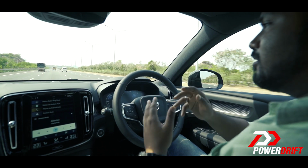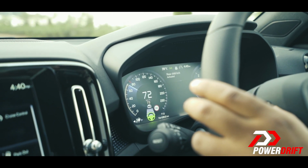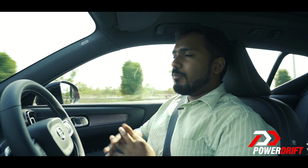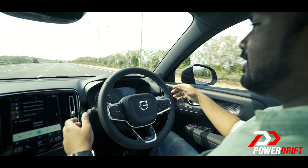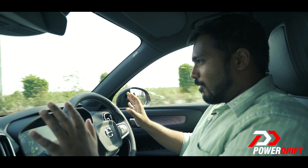So here I go, I've activated my pilot assist. I've chosen how close to the car I want in front of me. It's already locked onto that car, and now it'll accelerate and decelerate depending on what that car does. If I stray out of lane a little bit, go like this, the car automatically corrects and pulls me back in. So you can actually feel the car's braking now, and that's not me at all. It's the car.